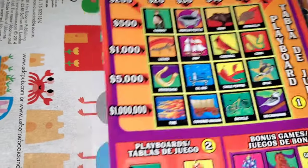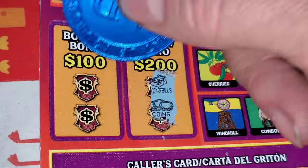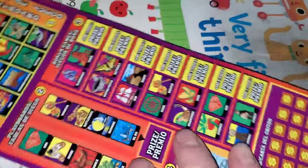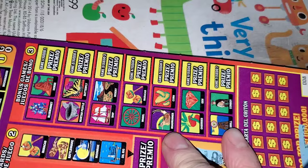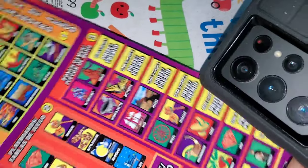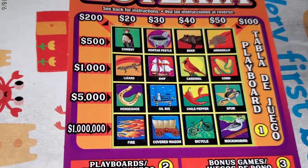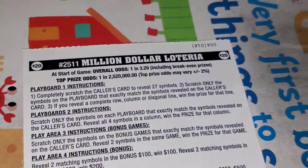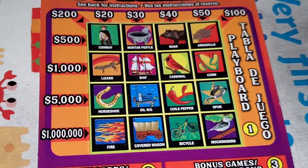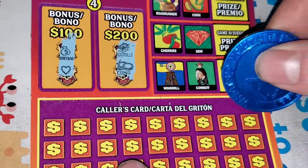Lotería. We'll play the bonus. Two matching symbols for 200. 100. Got something. Let's hope it's big. Here we go. Odds are 1 in 3.29. It's so loud back there. Let's play some bingo. Ticket number 8.